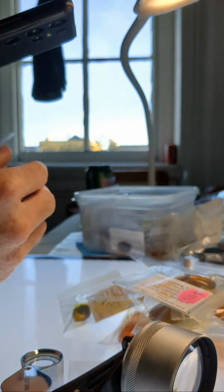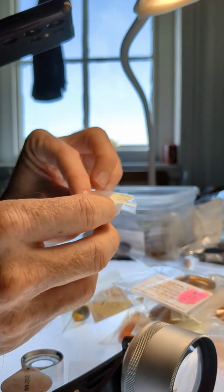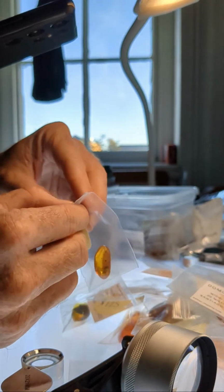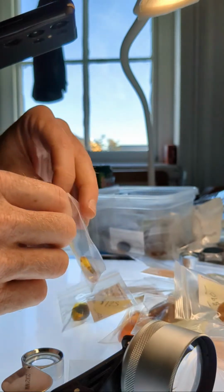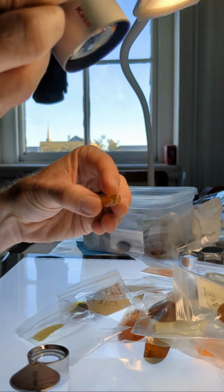Pocho might have been in the Myanmar rare. That is a big insect. That's a really big insect. Somebody might want to see this one. This one's at 190. That is a big insect.